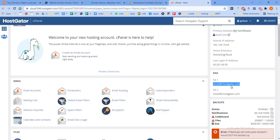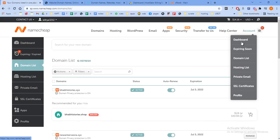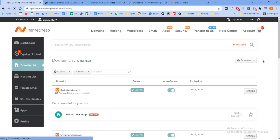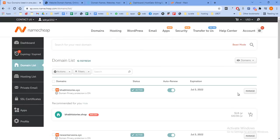We got the name server, and now we need to go and change the name server on the domain. Suppose we purchased a domain on Namecheap. I will show you where to find the setting to change the name server. Once you are logged into your Namecheap account, go to account and click dashboard or domain list. If you click the domain list you will be presented with all your domains. If you have one, you will see only one. Then on the right side you will see something like manage. Click that button.